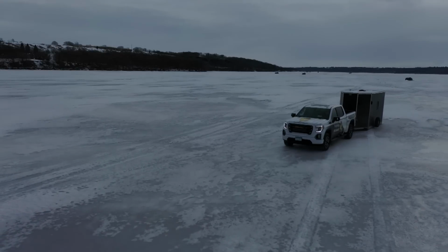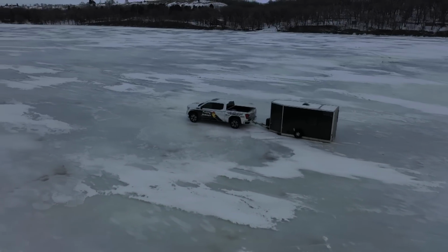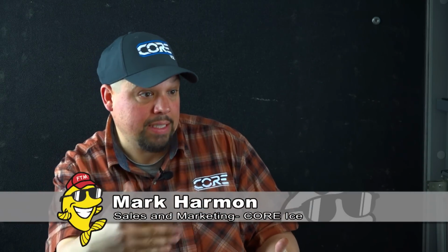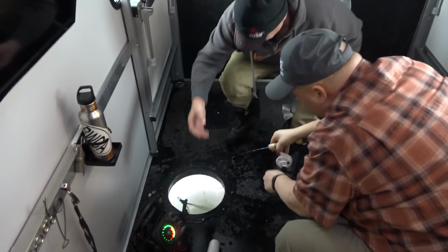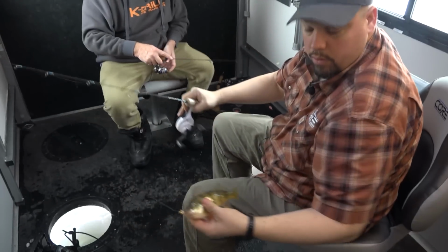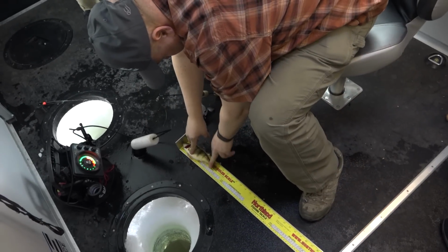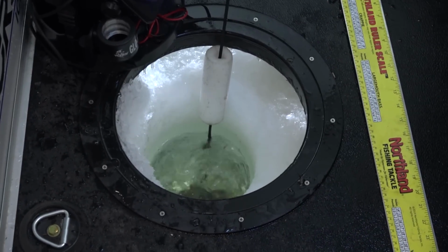Having the hybrid skid system like we do doesn't necessarily mean that you can only be behind a tracked ATV, but it's really handy to pull it behind a truck too. You can go and hole hop from spot to spot in no time flat. There you go, Mark. A little better, a little better. Yep, it's right at 8. Well, thanks for calling them in, Mike.